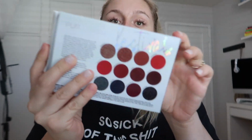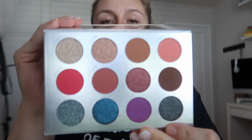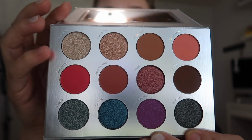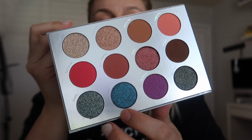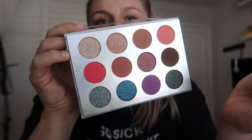And then lastly, which I'm most excited about, I got the Pure Festival 2.0 palette. It has 12 eyeshadow shades, which are here on the back. And I feel like this picture on the back doesn't really do it any justice, because when I opened it, it was beautiful. It has a mirror, which is great. I am down for this. These are all pressed pigments, I guess. I really like Pure eyeshadows. I always have. They've always been super pigmented. I'm not a huge colored eyeshadow fan. I will never wear a teal in my life, but it's still good to have, I guess. But ooh, those little shimmers up there, that matte color, get on me. So I think I'm going to use this palette today as well to get ready for filming. I'm going to try to use all of these.